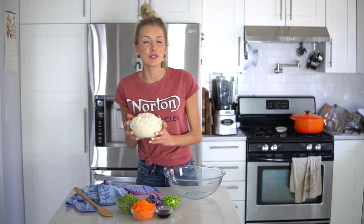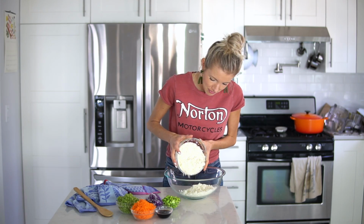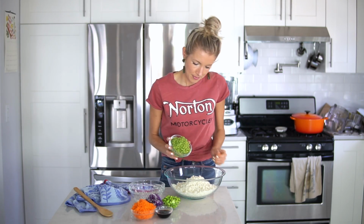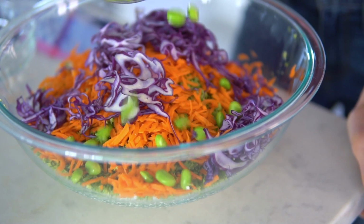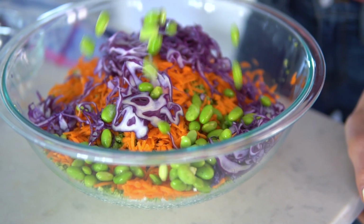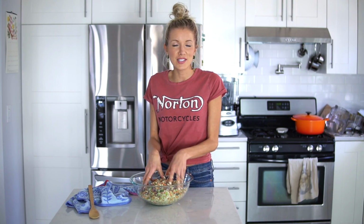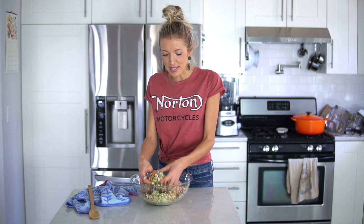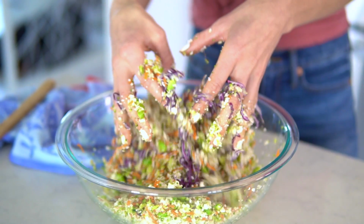Final step, once everything is processed and prepped, is to pour everything into a giant mixing bowl. You can use a spoon, or even better, use your hands and get messy. This salad is best eaten when fresh. It tends to dry out a little bit in the refrigerator, so I would recommend 1 to 2 days max, and you can see it made quite a lot, so this would definitely be something you could bring to a family gathering. This dish tastes perfectly delicious by itself.